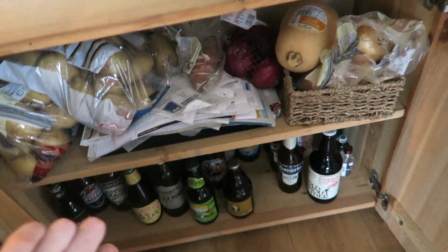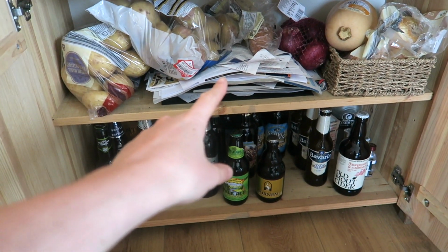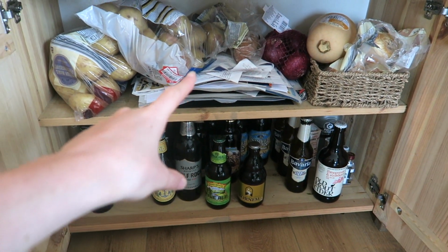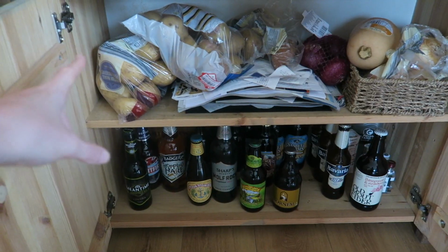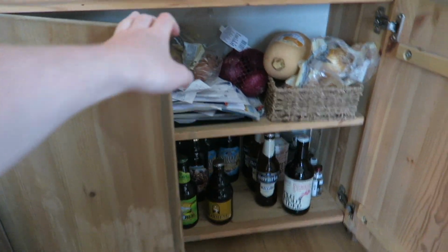And then in here is Alex's nonsense that he put in there the other day because he was tidying away and he's naughty. And then we've got vegetables and his beers. So that again needs sorting out. And then all of these cupboards are just all of our pots and pans and whatnot.